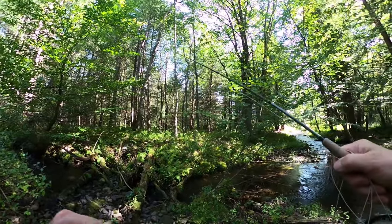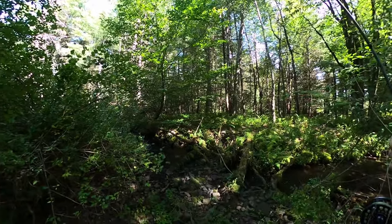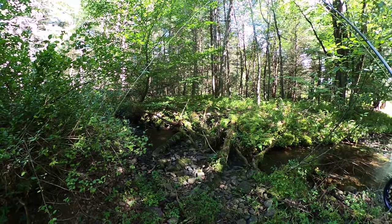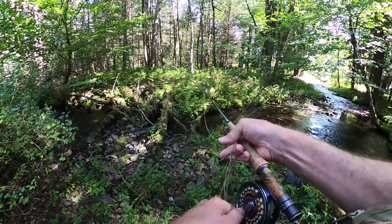Oh, he came up and sipped it. Wow, nice trout, nice brookie right there, right by the log. I don't know if you're able to see that. Nice size brookie just came up, sipped it in, and I wasn't able to set the hook quick enough. Let's reel some line in here, getting messy.